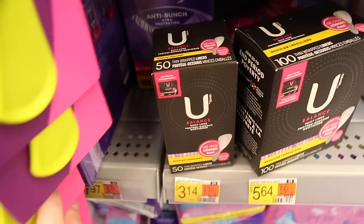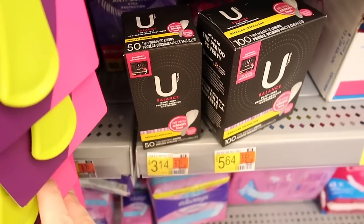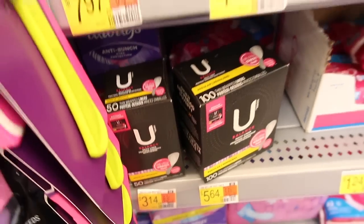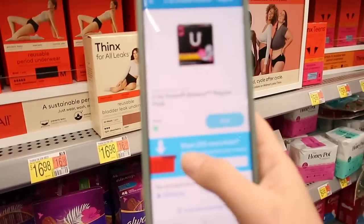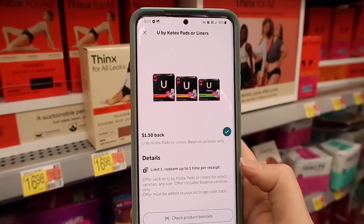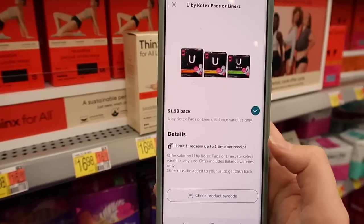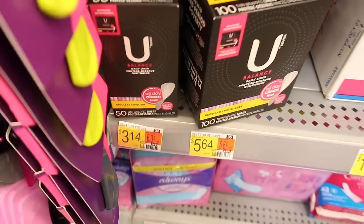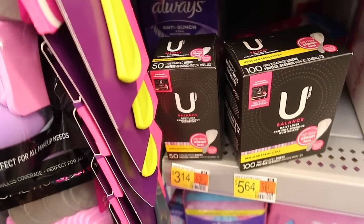Or if you don't want to do the pads deal and you want to do liners, I have so many liners it's ridiculous. But here you can get the ones that are $3.14. Now the Shopkick deal does not count, but you can submit your receipt to the Shopium app for $1, and you can submit your receipt for the Ibotta app for $1.50, making this just 64 cents. So good deal for either one.